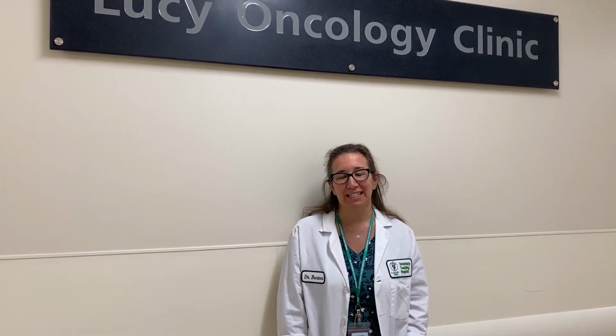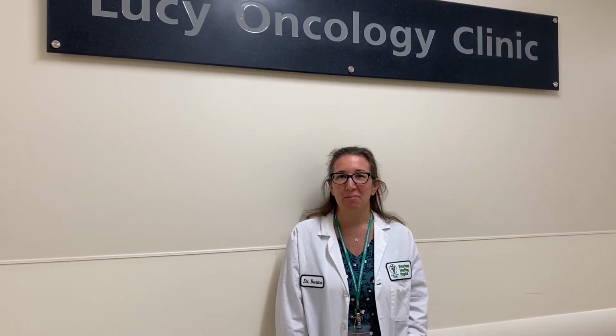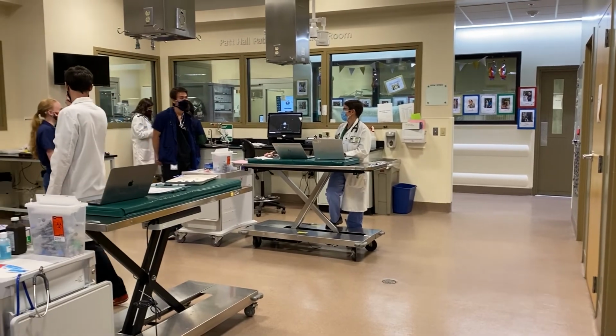Welcome to the Flint Animal Cancer Center at Colorado State University. I'm really excited to show you the Lucy Oncology Clinic today. This is a brand new state-of-the-art space that was recently remodeled. It's really exciting for us because as a big team with medical oncologists, radiation oncologists, and surgical oncologists, we really need space that can hold us all so we can provide the best training opportunities and care for our patients.